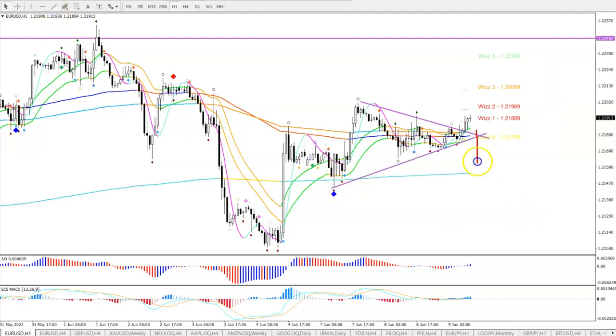Therefore, if there is any break, it's always good to look for flags and then continuation breakouts instead, just to avoid false breakouts, basically. Okay? That's always a good tip, I think, to avoid trading false breaks, because sometimes you get a break and then boom, up, and then you get this volatility.